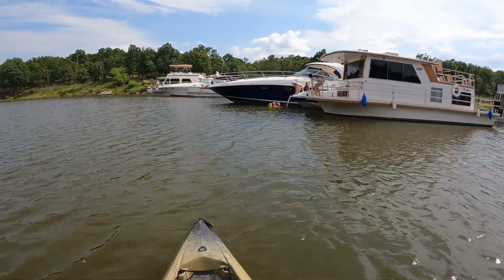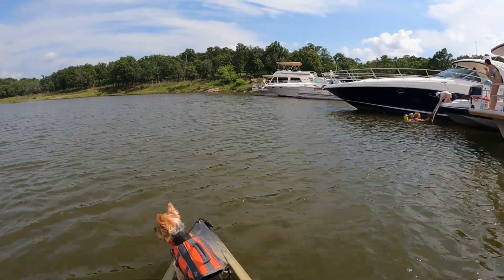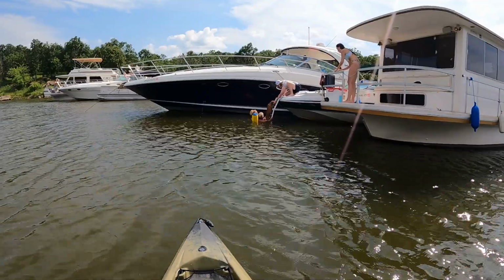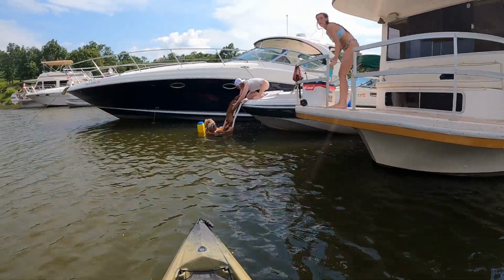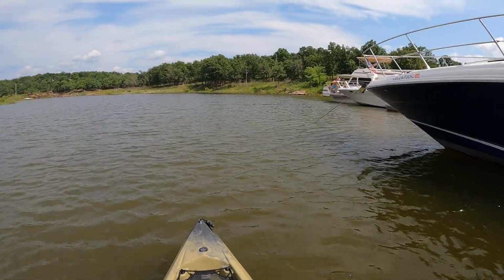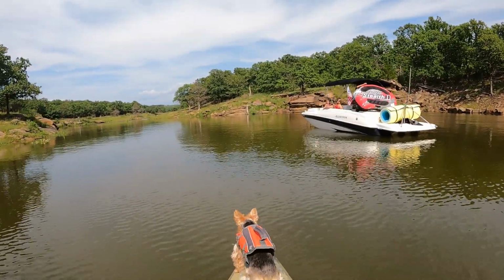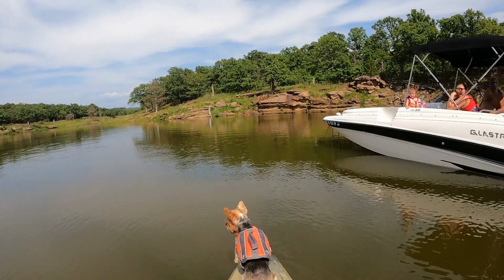Dog in the water. We had to come see the dog. Yeah, same. What do you think? Did you come to the lake?